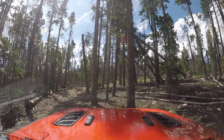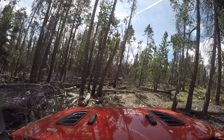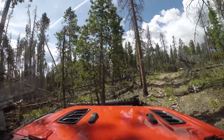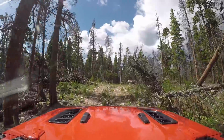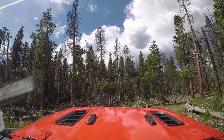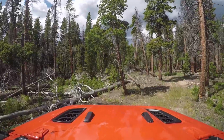Nice, great big hole right there. They've done a pretty damn good job of trying to make it not drivable. There's the one tree that we got hung up on. I think it's right here. There should be a big old hole in the side of it from when my Jeep hit. I think I got stuck right here. Come on, get signal lock. I want to record our tracks.